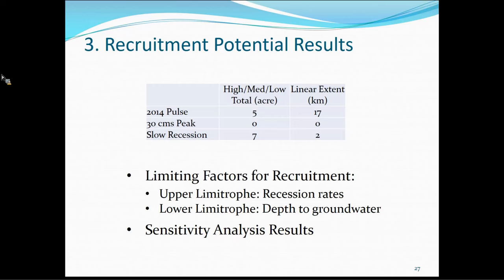When you have a flood flow, generally there's a fairly narrow ribbon of establishment that occurs. It's not going to be a huge area of recruitment unless you have a catastrophic flood, which is not what we were modeling here. So it's going to be a narrow ribbon. Additionally, I wanted to point out that in the 2014 pulse flow scenario, we have a fairly small amount of acreage, but a large linear extent. That was just because it was a very scattered response, so little tiny patches of establishment occurring in a very small area. So what's going on here?